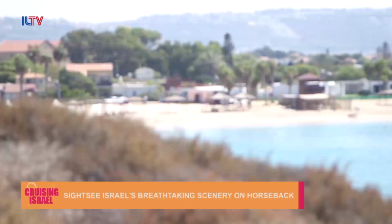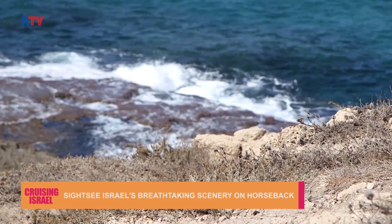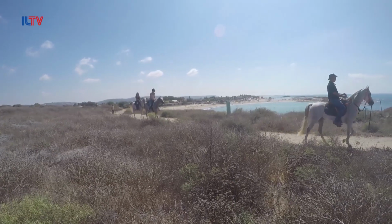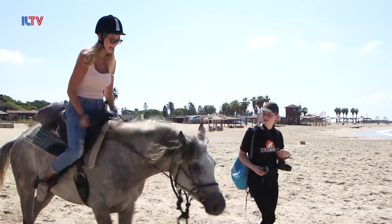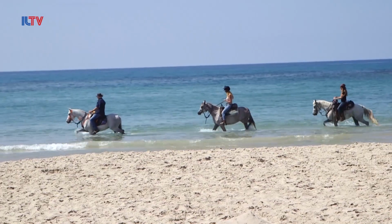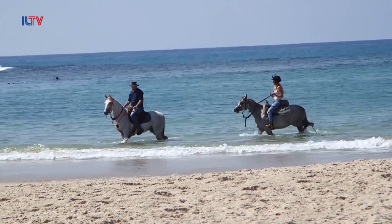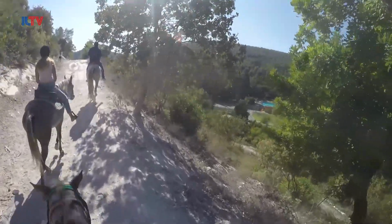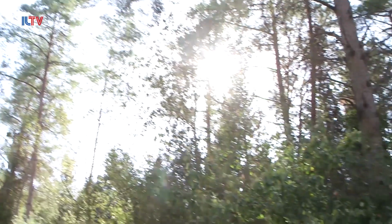There are many ways to tour the magic of Israel. From its breathtaking scenery to its rich history, this tiny nation has a lot to offer. As tiny as it may be, you can't get everywhere by foot, but how about on a horse? Wow! This is amazing! I didn't think horses liked the water this much. Today we decided to visit Siren Riders, which provides exhilarating tours of the country, ranging in length from a few hours to a whole week.